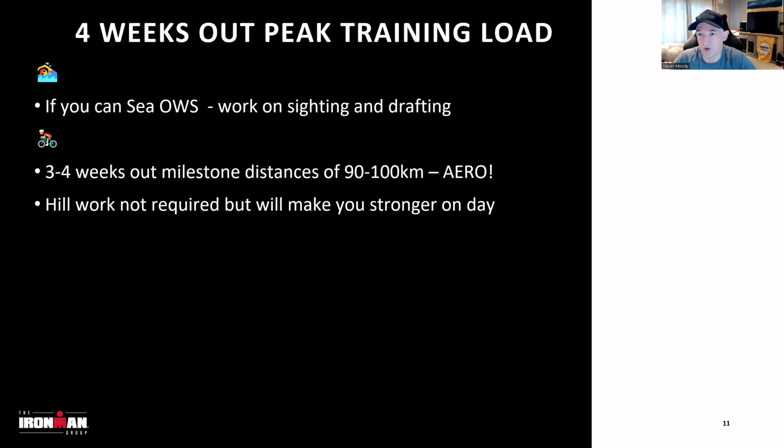There are no hills on this course, but as I said, if you live in a hilly area, hill work can turn into power and speed on the day. It means you're building up those uber powerful cycling muscles, and that will turn into raw power on the flat on the day, which we know Venice is all about.